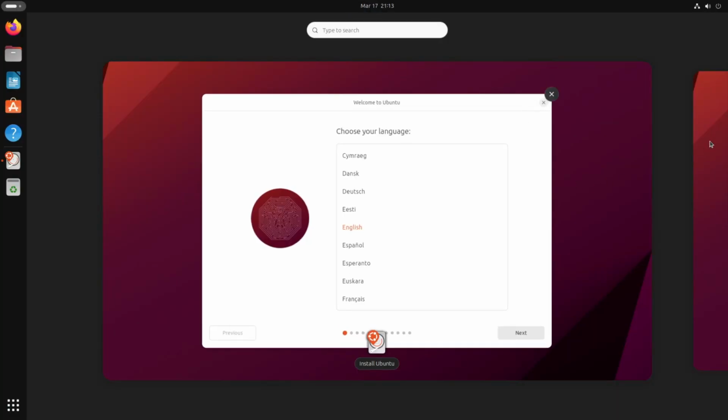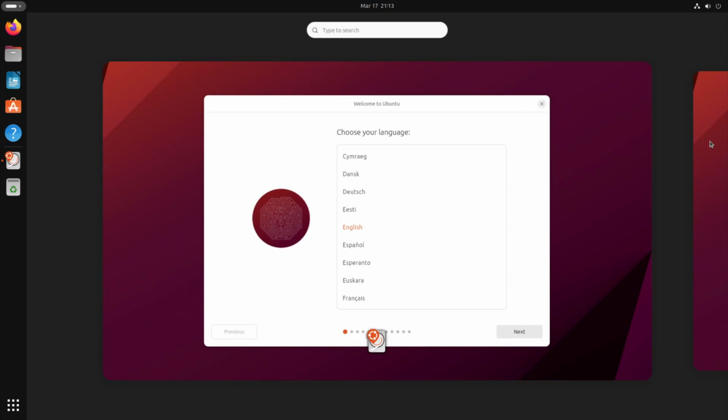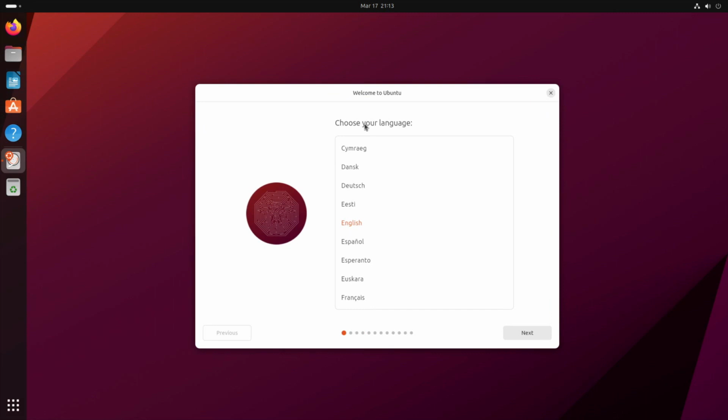Okay, folks, so today we're going to be looking at the upcoming Noble Numbat, aka Ubuntu 24.04, the future LTS edition. And yes, it is still what you would consider alpha. The beta edition is coming out in a couple of weeks, but we're pretty close to the different freezes at the moment on the timelines. So this is not necessarily 100% of the final product, but pretty close to it. So let's take a look at it today.